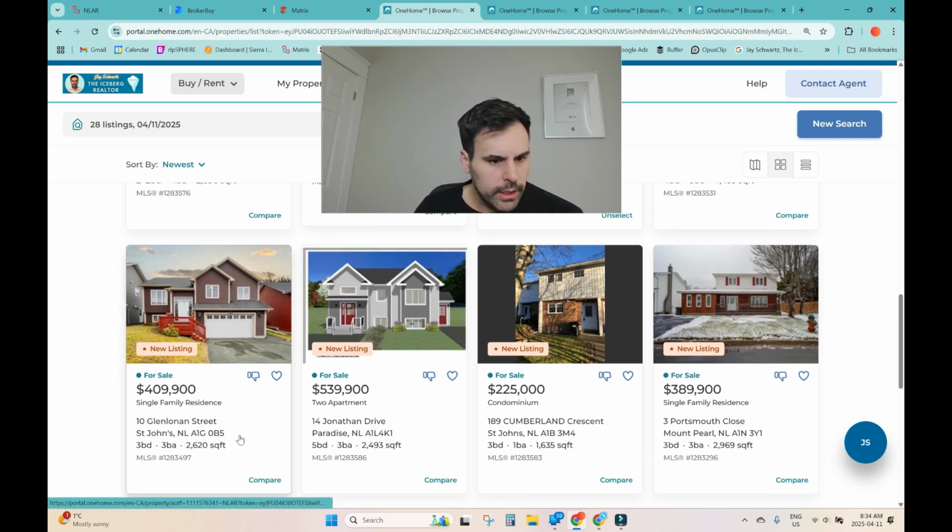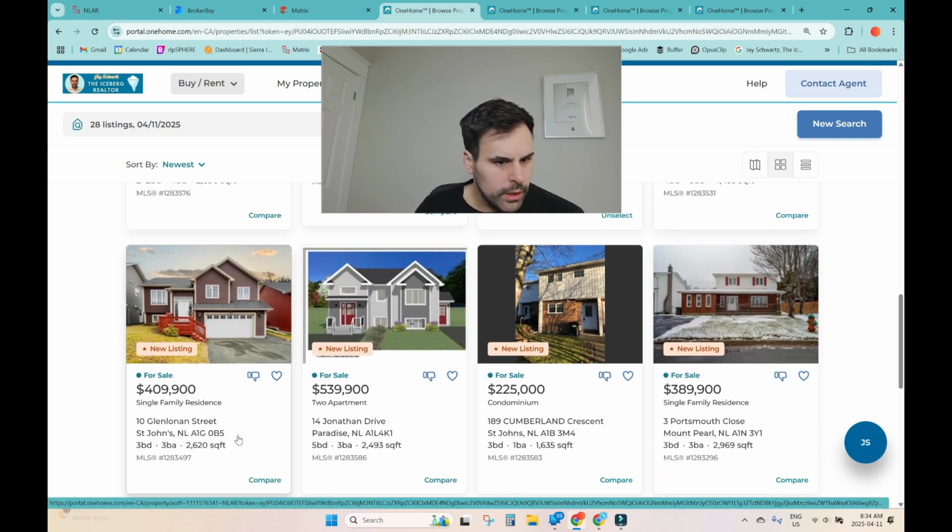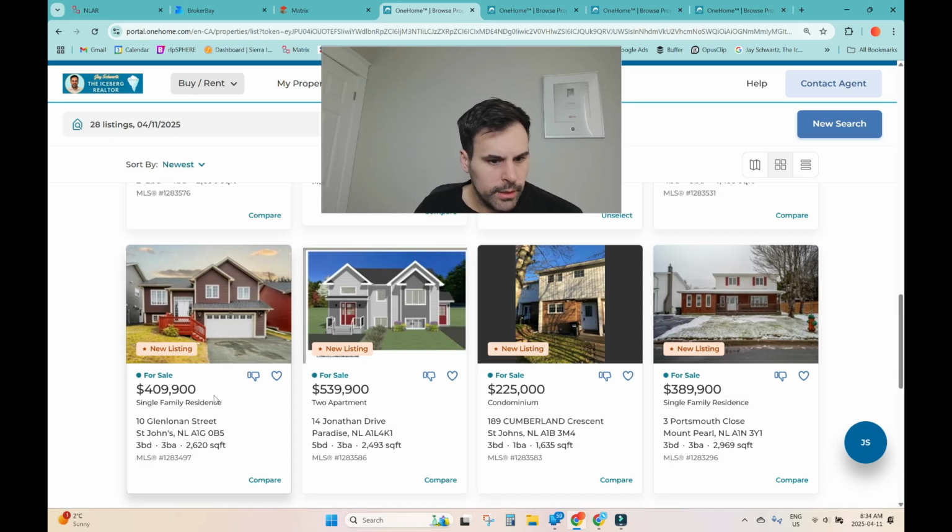Then we have 10 Glen Lonan Street, $409,900 for a single family, 3 bed, 3 bath, 2,600 square feet. So that's a good size family home, very comfortable living. List price is good. I can see that one going over asking if the interior is, what I would expect from that kind of house.